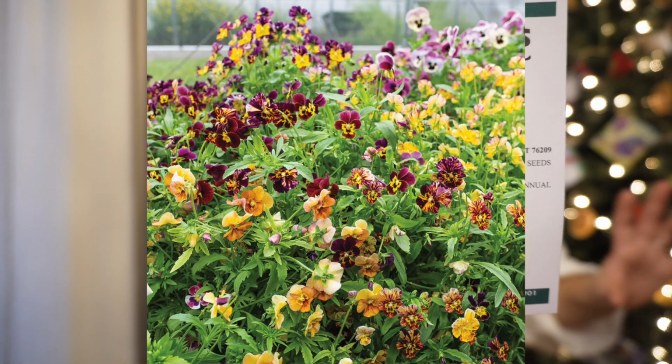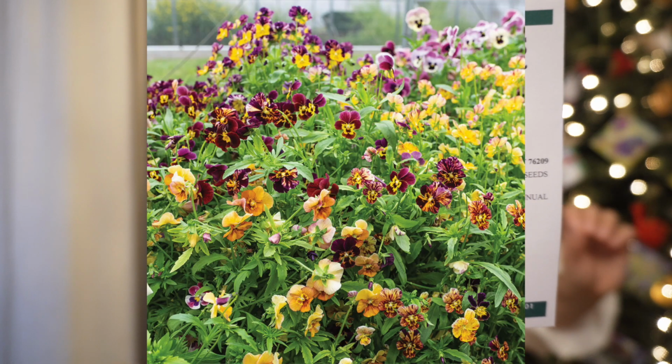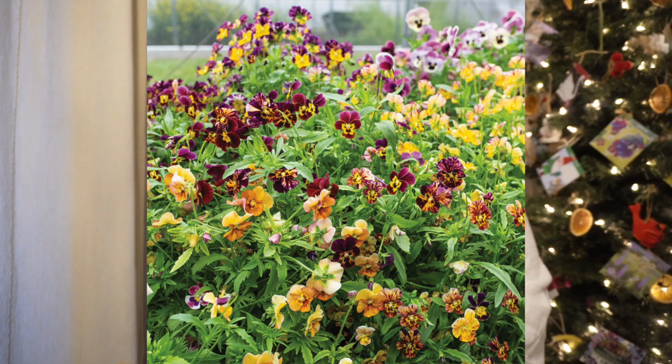And Brushstrokes Viola. Violets and pansies are related and not exactly the same. Violets tend to be a little smaller, pansies a little bigger. And violets are a little bit more cold hardy than pansies, but both are pretty cold hardy, and I kind of just lump them together.